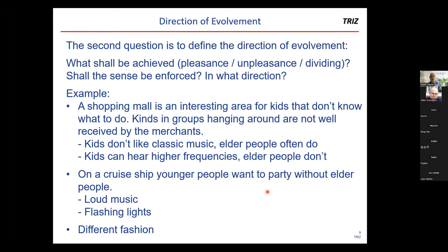And the second question is to define the direction of involvement. What shall be achieved? Pleasance, unpleasance, dividing? Shall the sense be enforced? And if yes, in what direction? So as an example for the thinking, a shopping mall is an interesting area for kids that don't know what to do. Kids hanging around in a group are not well received by the merchants.